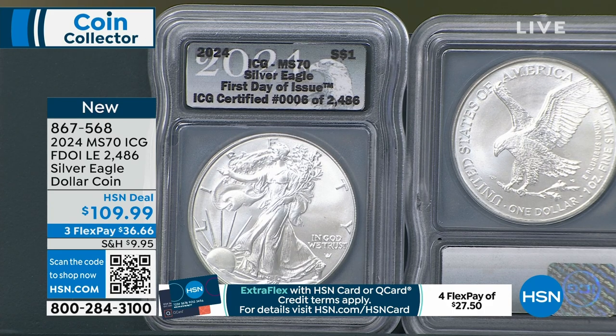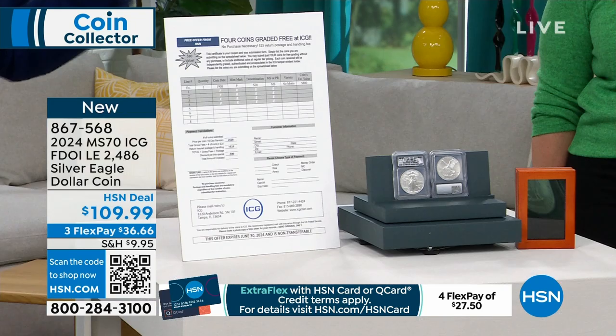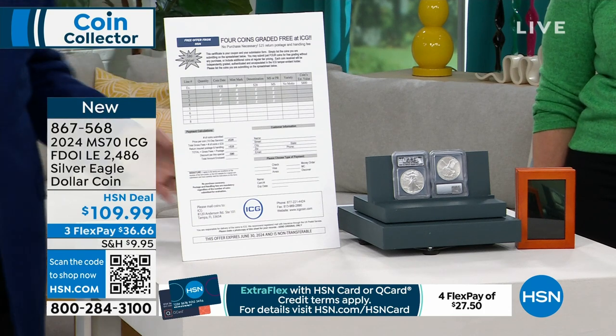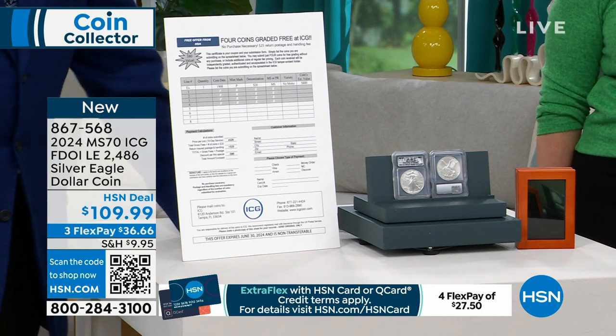And now you can buy, sell, or trade that sight unseen with any other coin dealer or collector, because once it goes into the holder, that grade and everything else is accepted throughout the industry.